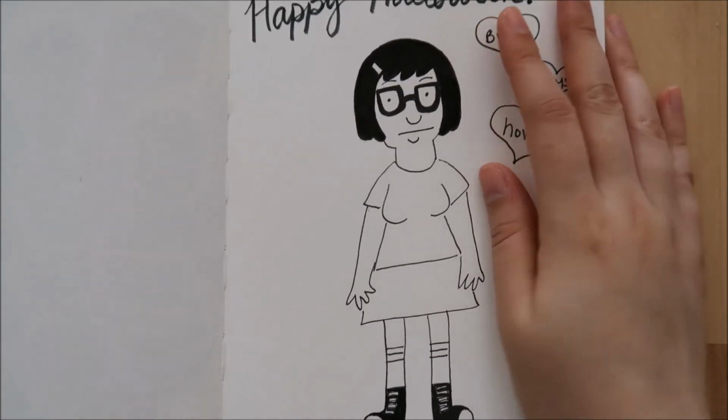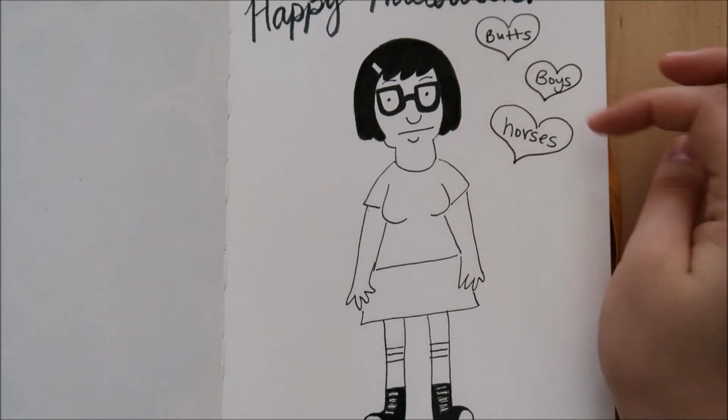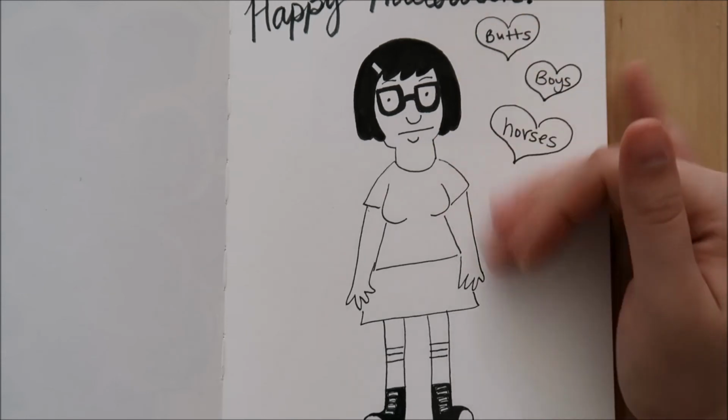Day 31 was a Halloween costume. Since I was busy this month, I didn't actually dress up for Halloween, but if I had, I think I would have been Tina Belcher. She is just too funny.